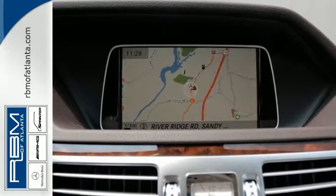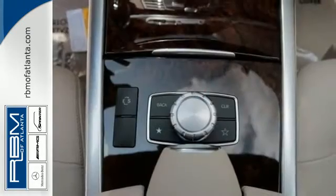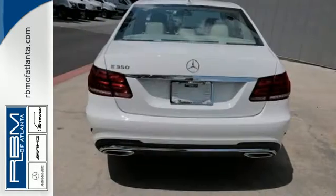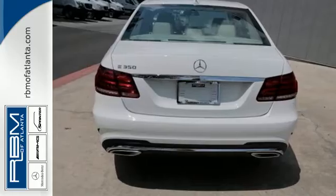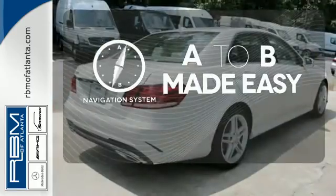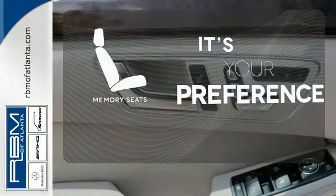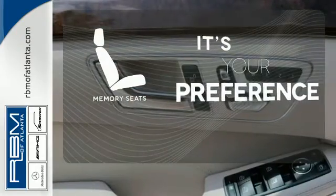Inside, it includes climate control, driver memory settings, a garage door transmitter, multiple airbags, and an auto tilt-away steering wheel. Never feel lost again with the navigation system. The memory seats will adjust to your preferred position so you are always riding comfortably.